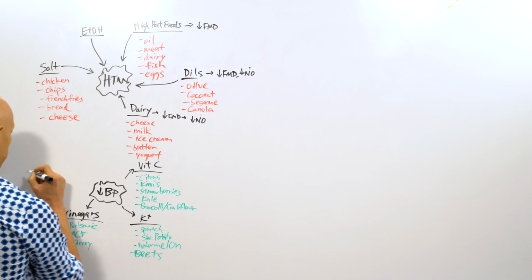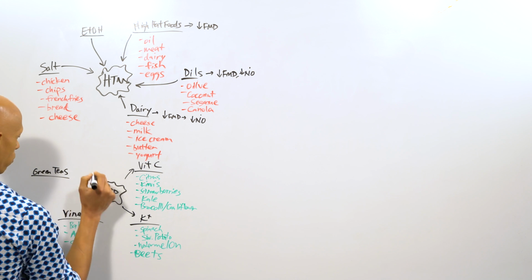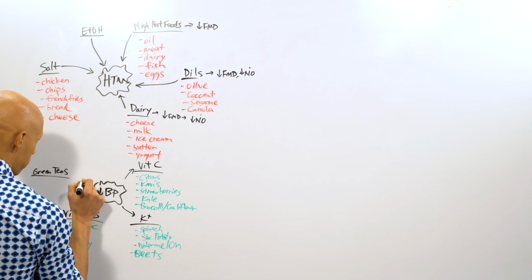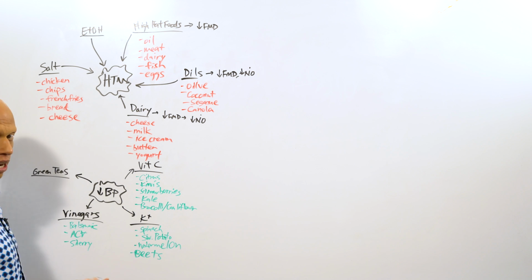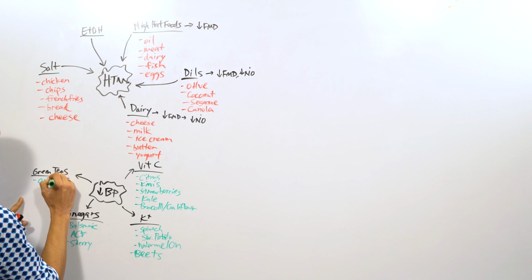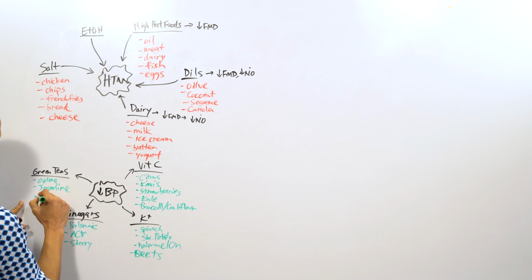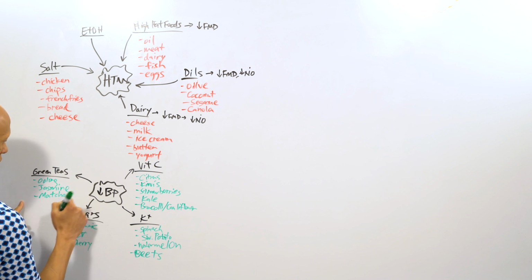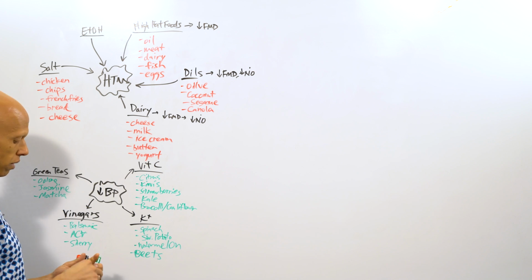The next category of foods include green teas. Now, green teas include, there's over 100 varieties of green teas. And I'll just write 2 or 3 of them up here. So the first one would be oolong green tea, then we have jasmine green tea, and then we also have matcha green tea. So regardless of the type of green tea, all of these can reduce blood pressure.